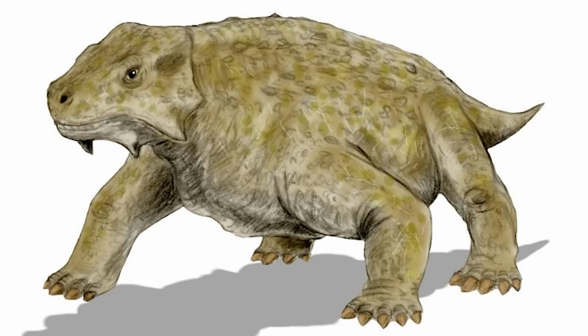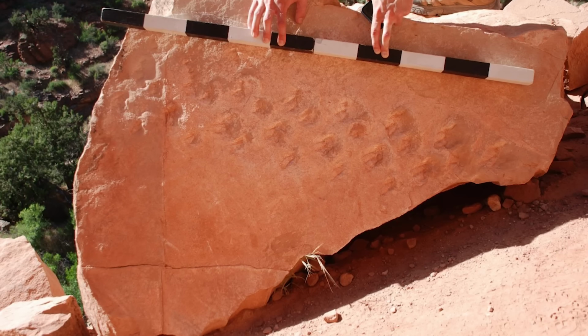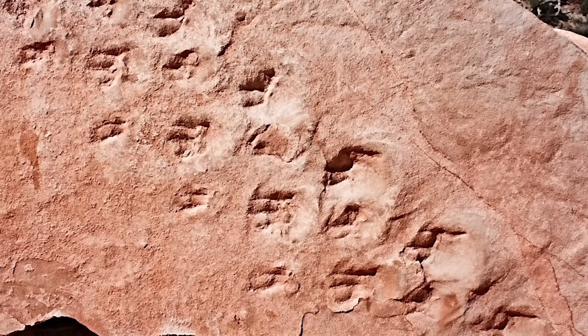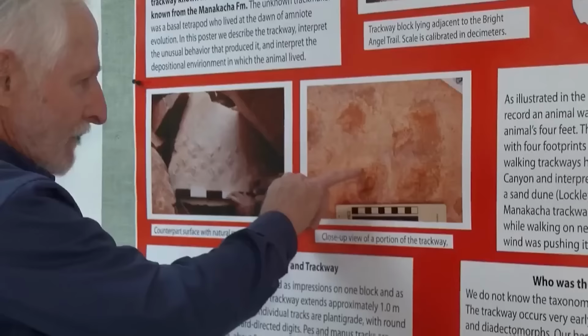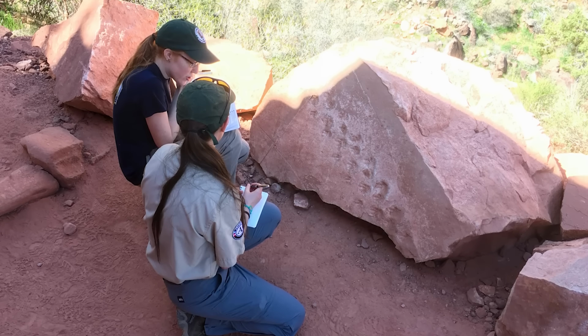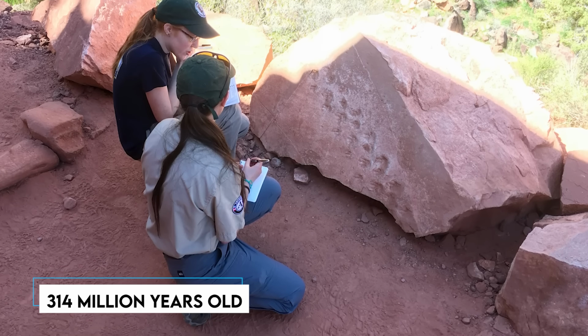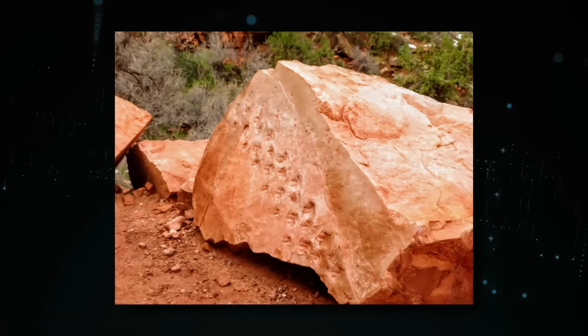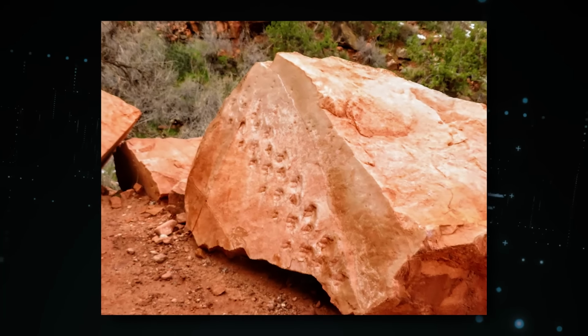This animal print on dunes was proposed to have belonged to an amniote, a hard-shelled egg-laying animal. So how did the footprint remain well-preserved until its discovery? The rock bearing the markings weighs hundreds of pounds and had fallen from the Monocacha Formation, a large outcropping of sandstone that's about 314 million years old. The sand was a significant factor that helped to preserve fossil markings for millions of years.